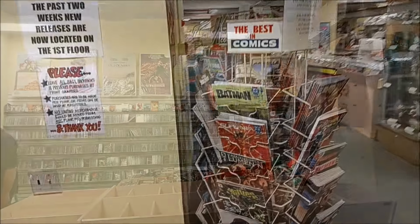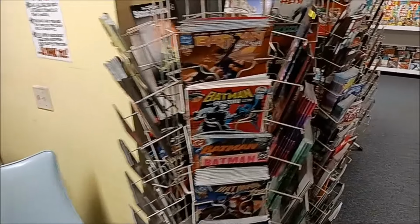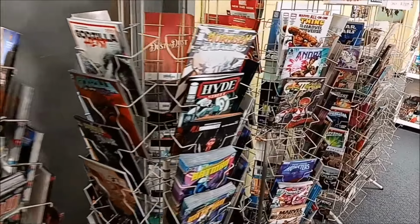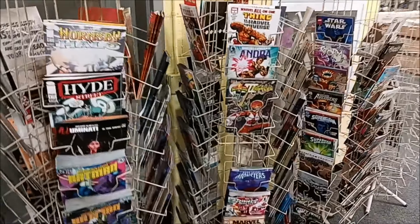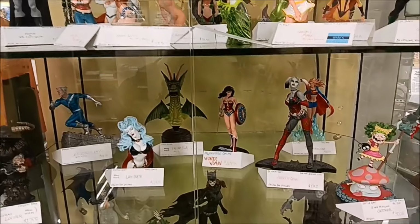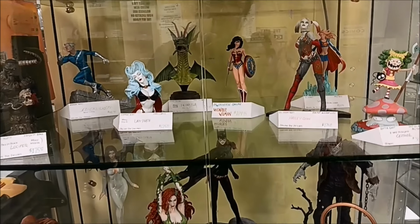Next, we head to the basement. That's the comic and toy department. It's the place to be for new comics and trades, back issues, vintage and modern toys, posters, and the like. That's where you'll find me, Charles, Paul, Zach, and other helpful members of the Eide staff, ready to help you find whatever you're looking for.